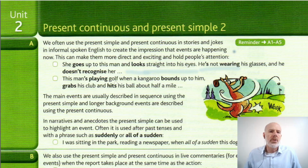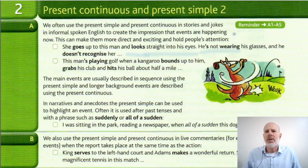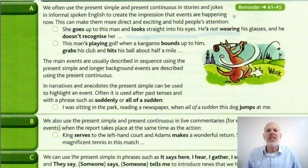This man's playing golf when a kangaroo bounds up to him, grabs his club, and hits his ball about half a mile. Oh, well, that's an interesting way to tell a story, bringing a kangaroo to play golf. We see that every day, don't we? No, we don't. But this is the interesting thing about the story, and this is how we use present simple and continuous to tell a story.